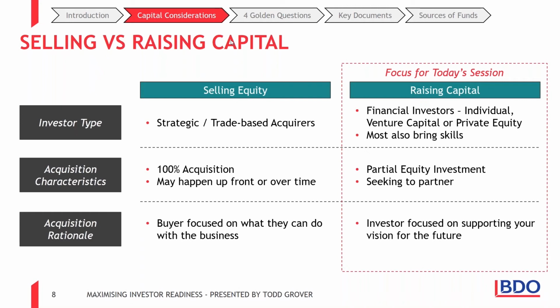And then the final piece is what motivates that person. What is their rationale for investing in your business? We've got here investing focused on supporting your vision. Basically, they are funding your story. They're funding your plan. It's not what their plan is; it's what your plan is, which is the distinction. So, a high-level overview, very simplistic, but just to give you some ideas on the differentiation between selling versus raising capital. And today, we're talking raising capital for investor readiness.